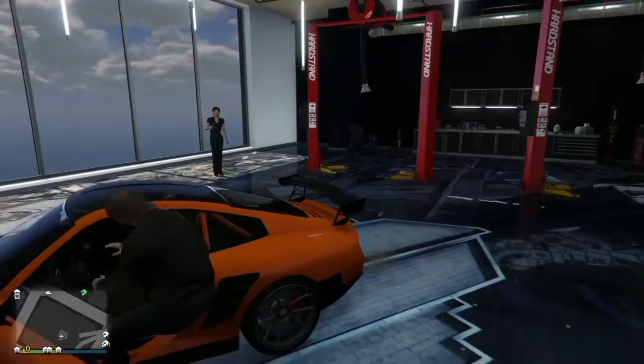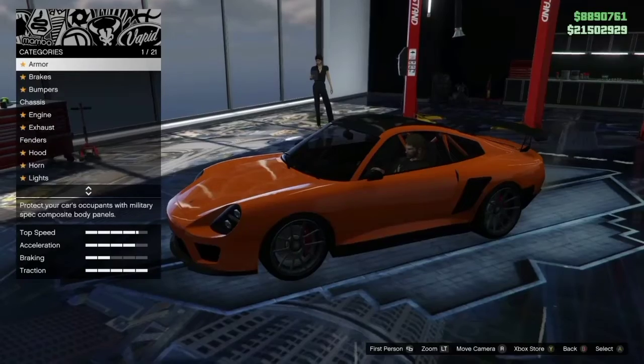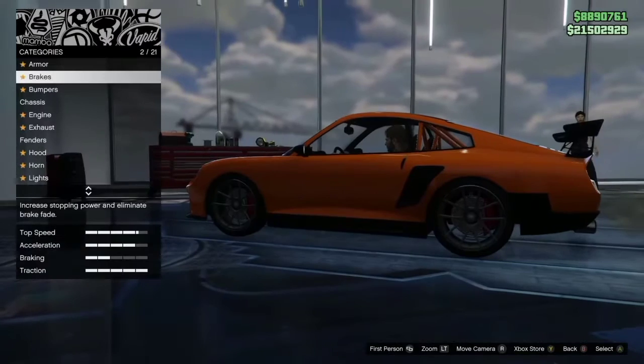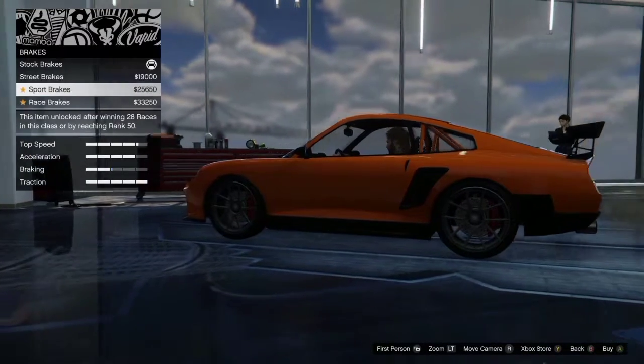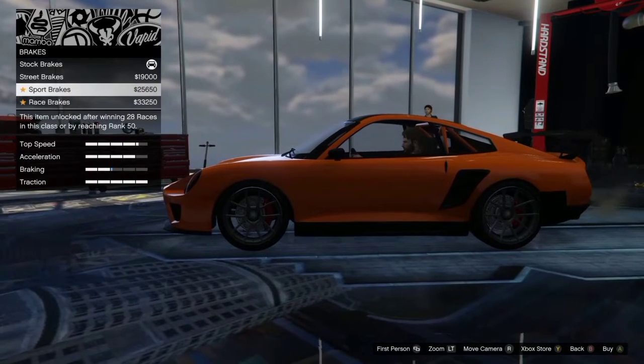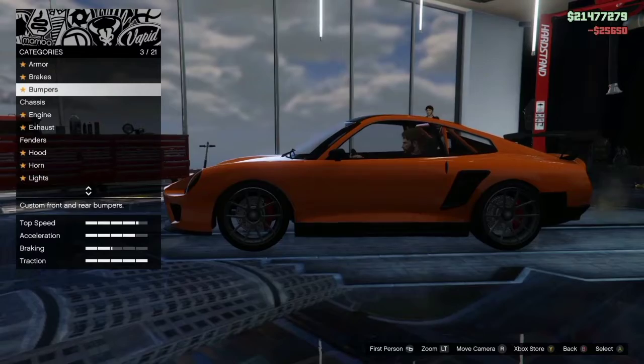Okay, let's go ahead and get into the customization. So, we're going to go ahead and install brakes. Braking on this Porsche is actually really nice. Surprising? That's good to know. This thing definitely will be great at turning corners. I can already tell just by the fact that it has great brake stock.